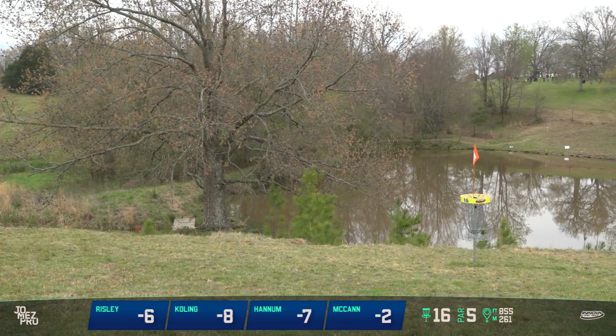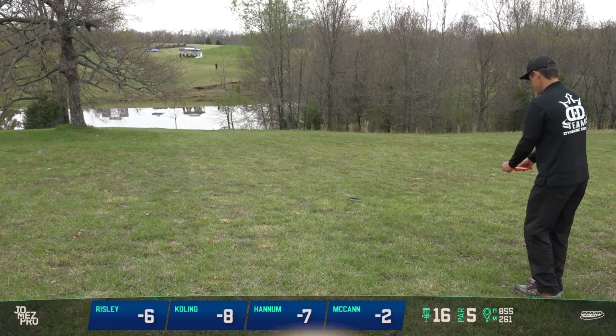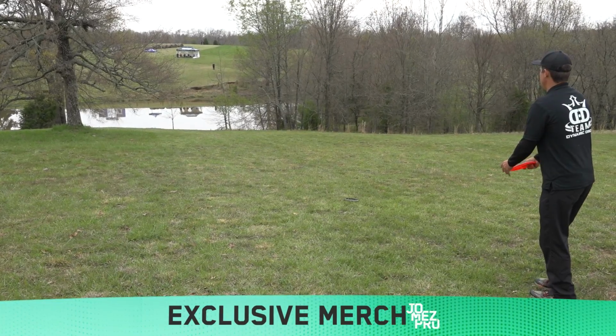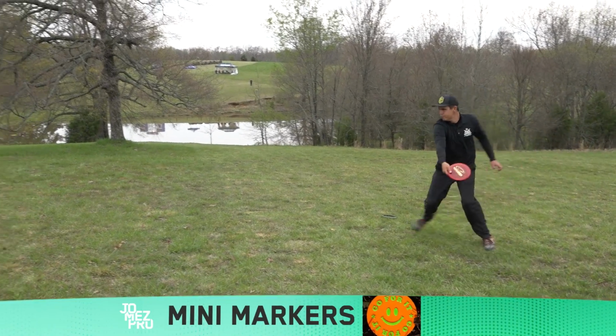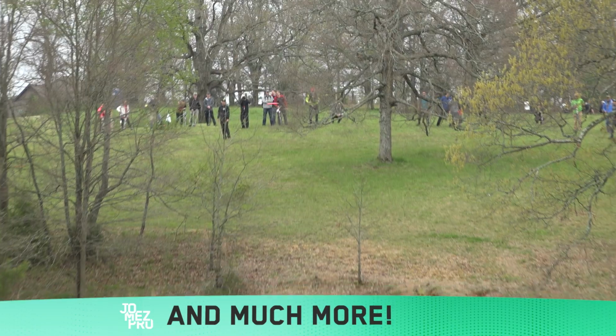Oh, man. Austin hit the hillside and actually rolled backwards OB, and any approach that goes out of bounds on this hole proceeds to the drop zone, even if they did cross in bounds. So Austin's going to be throwing from there for his 4.